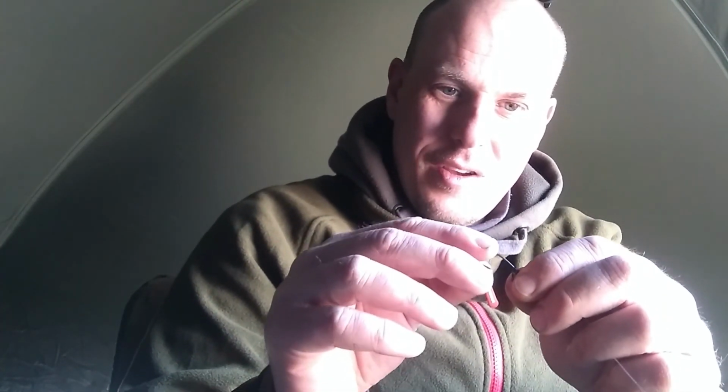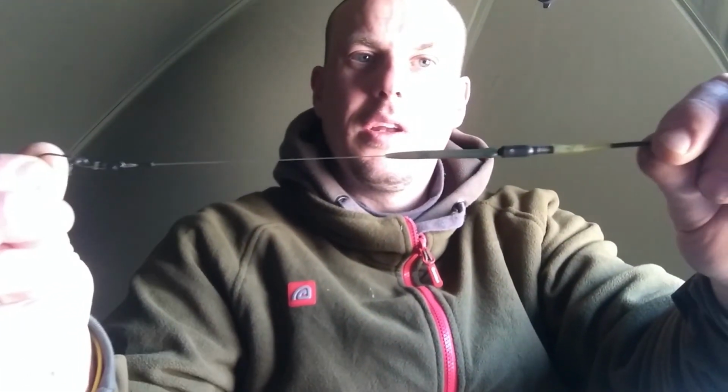So, fishing on a Ronnie rig, size 4 curve shank micro barb. It's about 8 inch, no maybe not 8 inches, 7 inches maybe of fluoro for the hook link. I've crimped it as well. I've got a little anti-tangle sleeve there at the end. So I'm just going to pop some baits on.